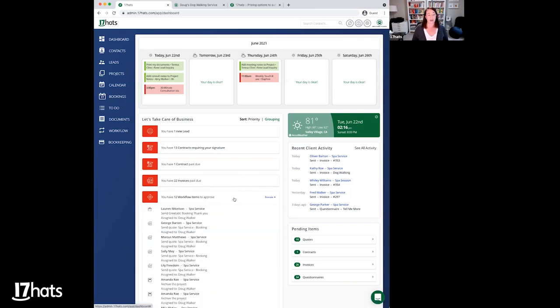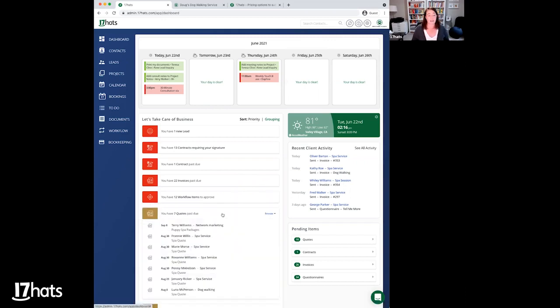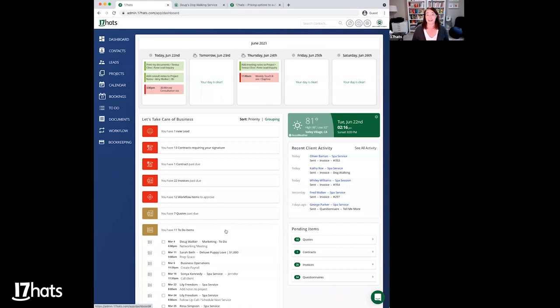Then we have 12 workflow items that we need to approve. These workflow items are keeping us progressing through our client experience, so you're always going to be on the ball. We've got 7 quotes that are past due. We have to follow up on those and see if people would like to move forward. We have to-do items that we need to take care of. There's nothing better than having an empty to-do list at the very end of your day.